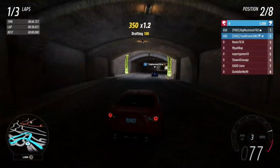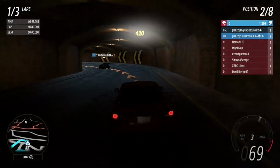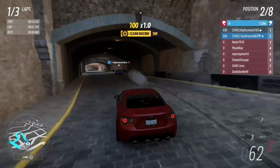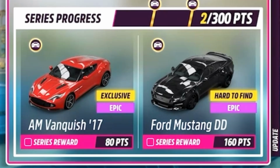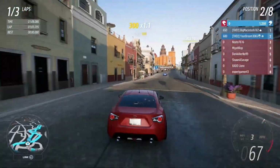Which to me sounds very, very good indeed, and as we go to the start of the series, you can even see on the right hand side a little glimpse at that photo area, which for me, being a photographer in real life, is going to make playing this game a lot more fun. But what makes this fun already is the fact that our first series reward will be the Aston Martin Vanquish Zagato from 2017.